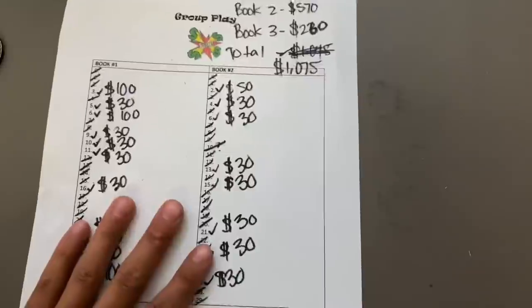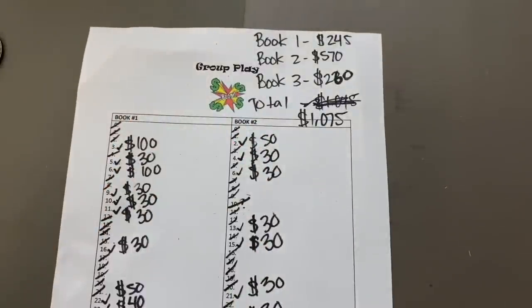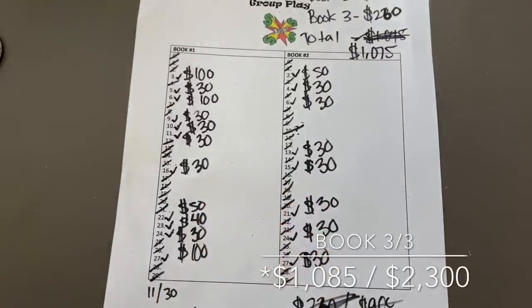That's what we got. But check it out. All together, guys, we got back $1,075 out of $2,300. Almost half our money back, but we couldn't do it. But hey, we give it a try, and that's what matters.